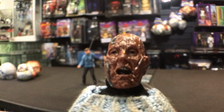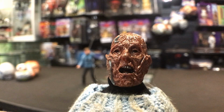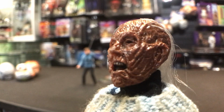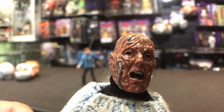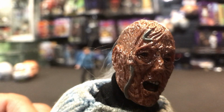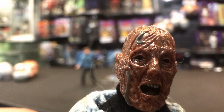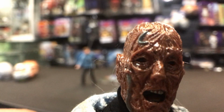Got some nice sculpt on the teeth, it looks like there. I mean, all around the head looks pretty gruesome. That's how you want it to be if it's going to be a corpse, right? Try and get a good look at the worms coming out. Now, those eyes look pretty creepy.